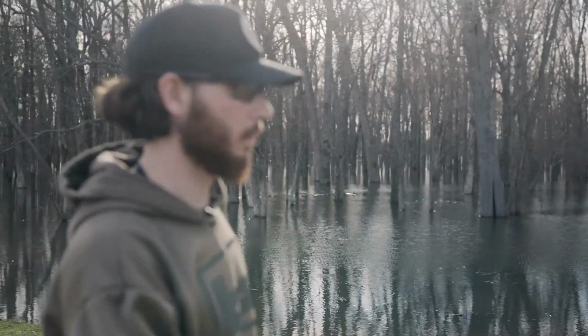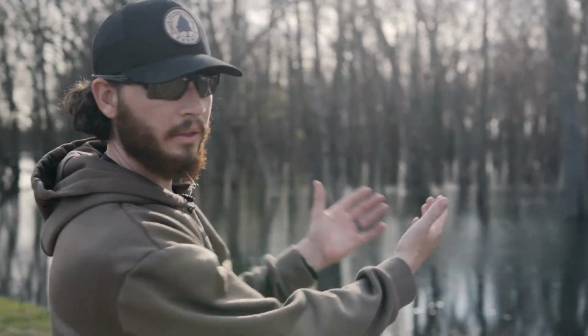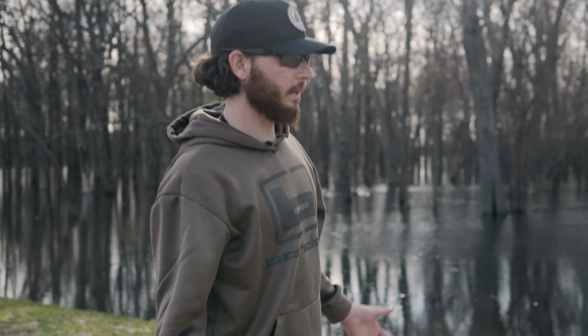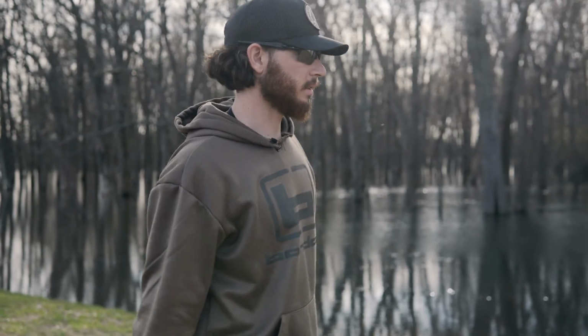It's a brand new road that we're on right now, and we're trying to get it to where this water is, you know, completely enclosed by these roads, and we're gonna put a system in here where we can let the water in and out on command. But, you know, we're not gonna be able to get in here and install that unless this water completely drains itself out.